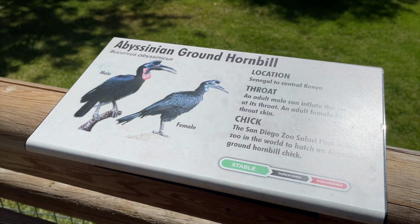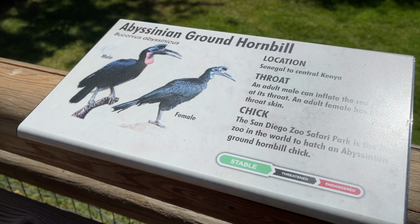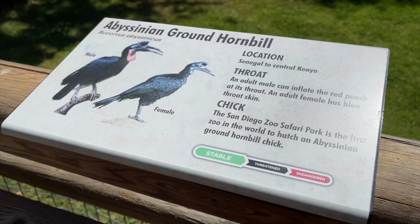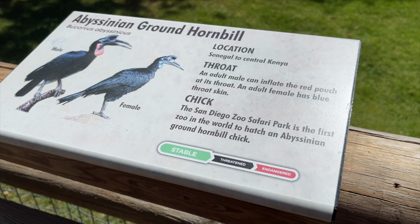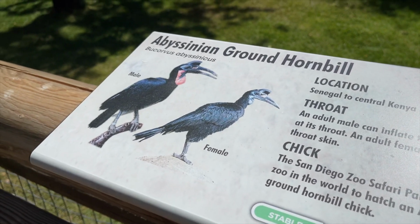Before I move on from this area, I did want you to see what that bird was. He's the Abyssinian ground hornbill. An adult male can inflate the red pouch at its throat. An adult female has a blue throat skin. So that's how you tell the two apart.